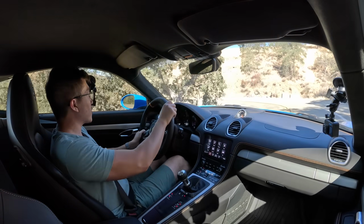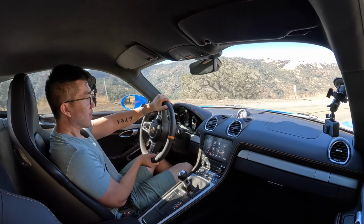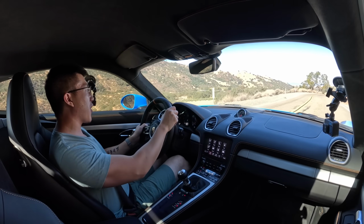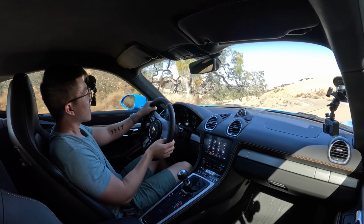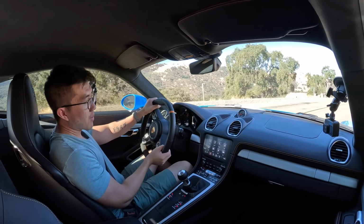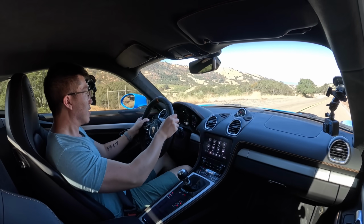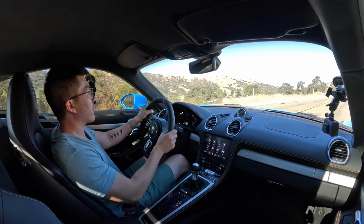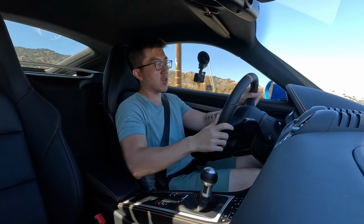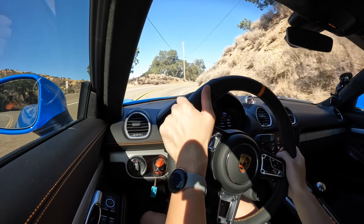We're rev matching our own downshifts right now, although this does have auto rev match if you want it. Very long gearing with this 6-speed manual. A complaint I've made in so many Cayman videos, but I'll do it again. I'll do it every single time until Porsche gives this a shorter second gear from the factory. We can't really even get out of second gear here, but the mid-engine balance of this platform is just phenomenal. As I over-rev that downshift in Sport Plus, the throttle is a little touchy.